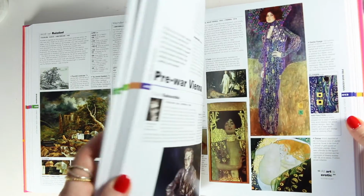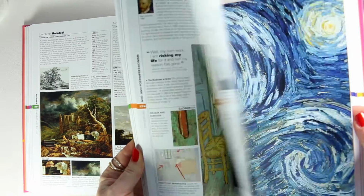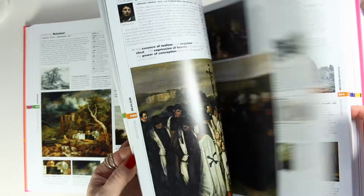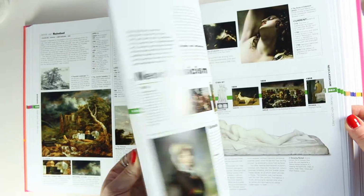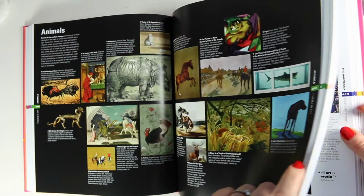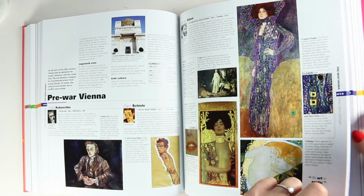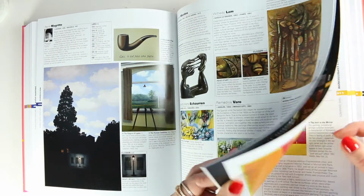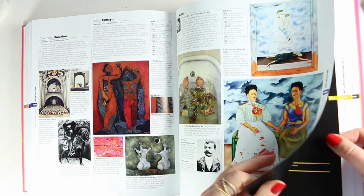If you've been following my book reviews, you would know that I love the encyclopedia style of a book, particularly art books, because you can learn so much from them. And then here we have pre-war Vienna. Let's go into modernism and take a closer look there.